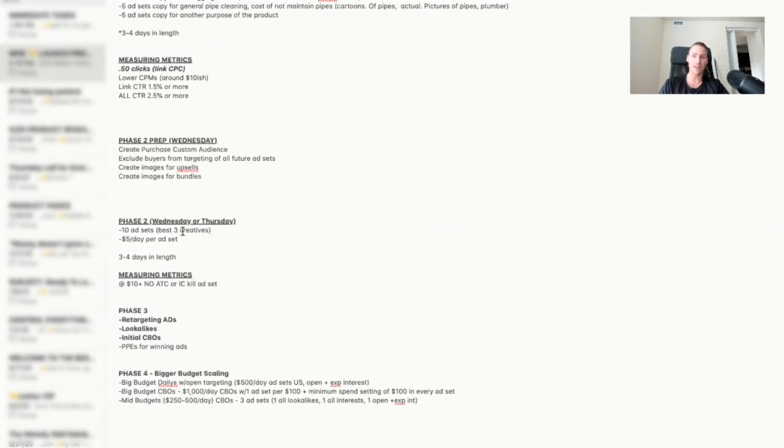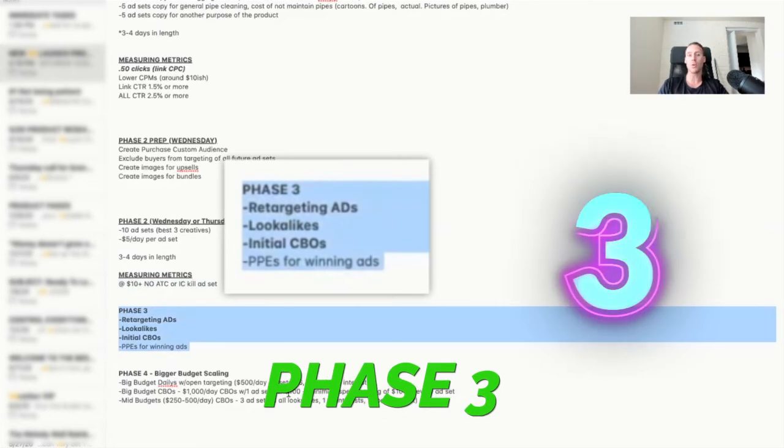Or even scale it into a couple CBOs if things are going really well. And of course, what I'm looking for here is I wanna see $10 being spent. So if I launch on Thursday, by Sunday, by the time I wake up, I should be able to go to my ads manager and kill off things without add to carts. And then also going to phase 3, this is gonna be the following week.